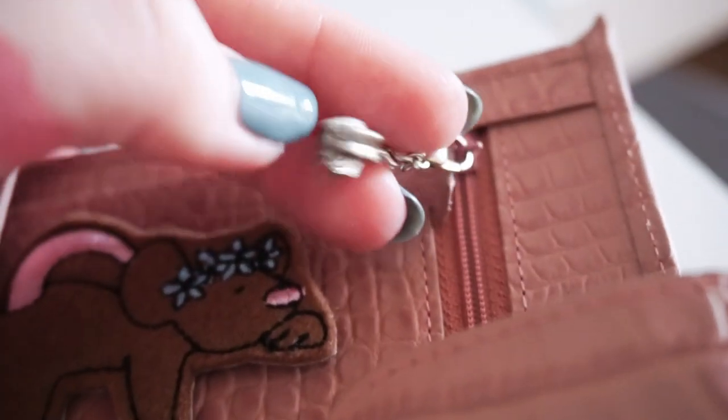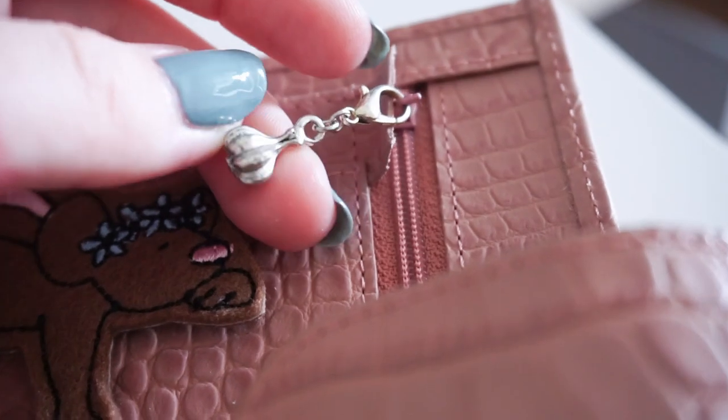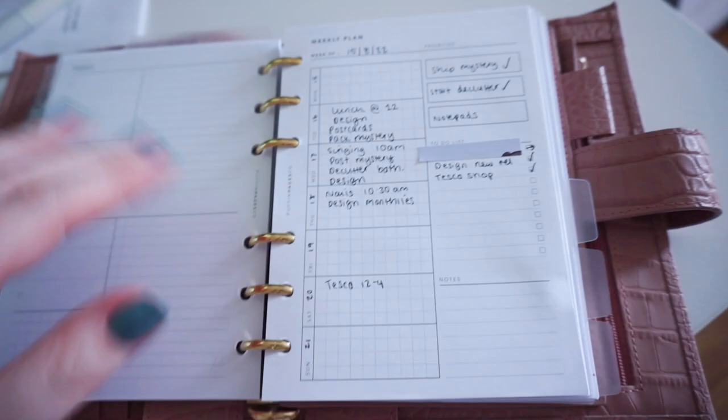And I've also got a little, I think it's a garlic clove on my zip. I'm sure Becca bought this for me, but I don't remember the story or why it's a garlic clove. I'm going to ask her and see if she remembers, but yeah, that's just cute. But yeah, I'm really enjoying using this so far.